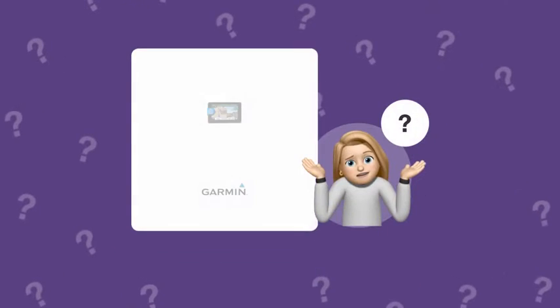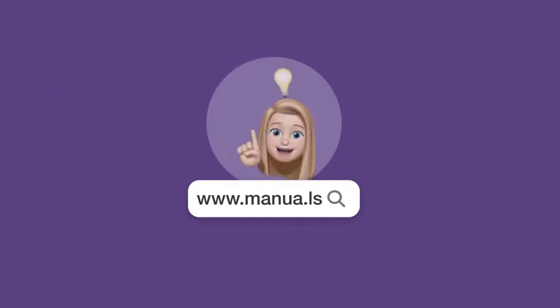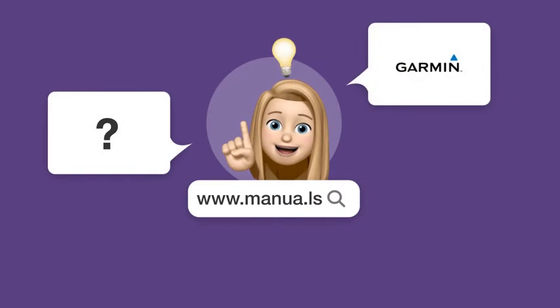Still need help? Visit our website for the complete manual. There you will also find questions and answers from other Garmin users.